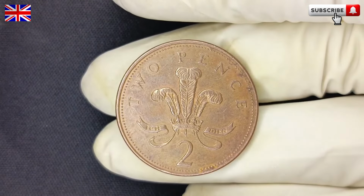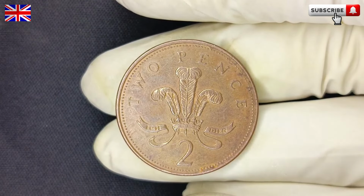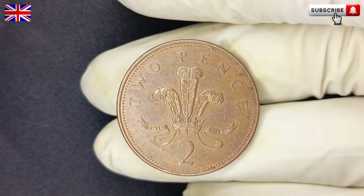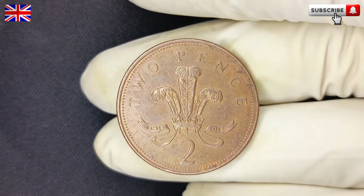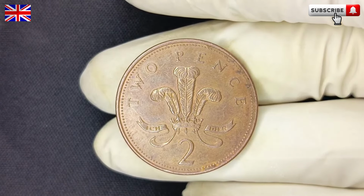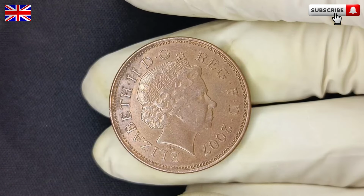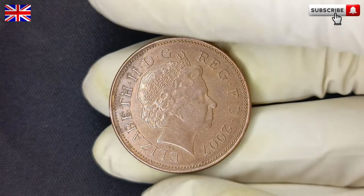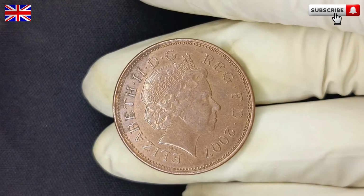Whether it was due to an overlooked die, an archival tool mistakenly put to use, or a quiet experiment that slipped into circulation, the result was a rare and extraordinary anomaly. The 2007 new pence coins, technically not supposed to exist, became immediate rarities. But that wasn't the only factor that elevated their status.